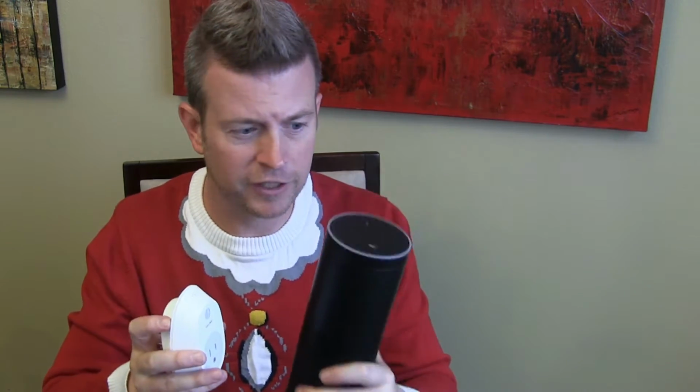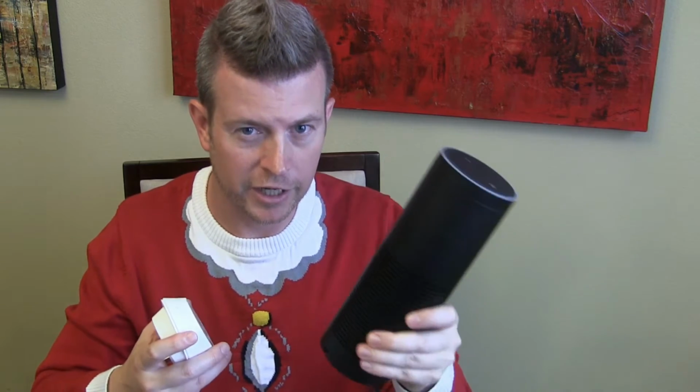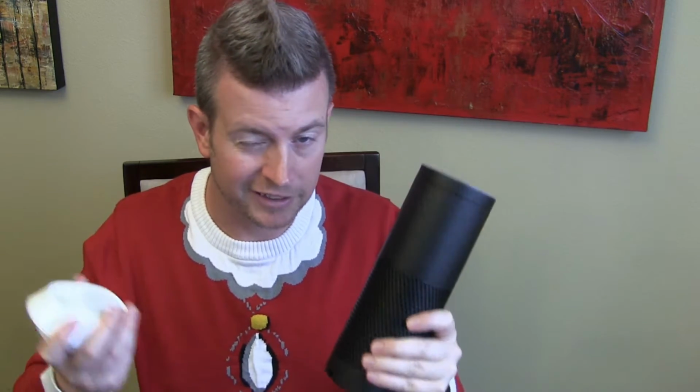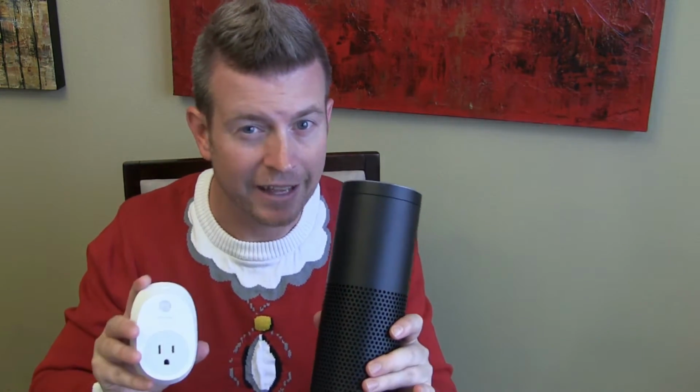But really great gift. Amazon Echo is really cool, great for playing music if you get the full Echo, or if you get the Dot, you can connect it to a speaker and do the same thing. Great for just asking general information, getting the weather. But home automation with these TP-Link plugs and switches are one of the coolest parts of the Echo, and that's why I'm recommending these together as a Christmas gift. Make a really cool Christmas gift.